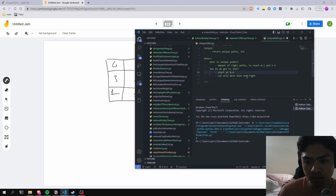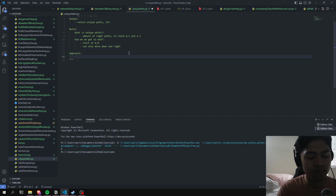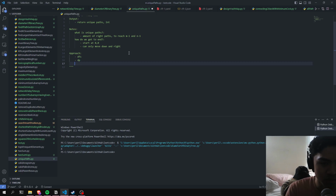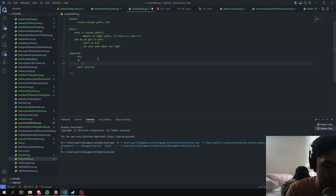So first off, actually let's go over some approaches. So initially, for an approach, when I was first thinking about this, we can do like a depth first search, I guess. Yeah, we can do depth first search maybe. I'm not sure how to do that with this, but yeah. Or we can do dynamic programming, or we can solve it with the math solution. There's a math solution, but that's not really what we're supposed to do, right? Well, DP, we can say that bottom row is equal to 1, and then right column is equal to 1, rightmost.